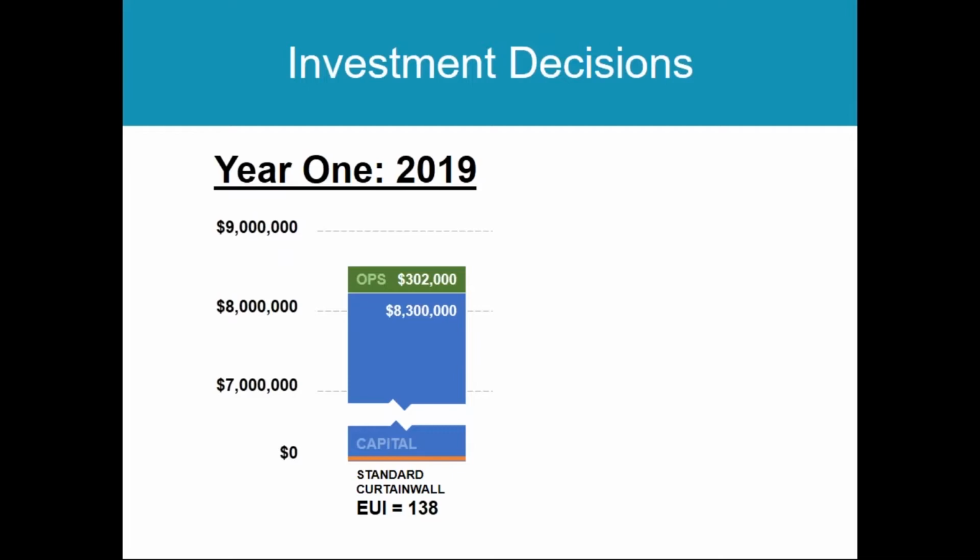So this chart here, I'll have a couple of columns that I'll add to this initial one. It stacks up the capital cost of the exterior envelope, so roof and walls at $8.3 million, and the resulting operational cost for 1 year using a standard curtain wall system. And the feedback we got, we certainly had our costs in there. The energy use intensity of 138, however, was not going to hit our target goal.